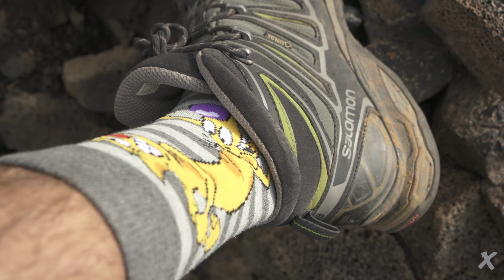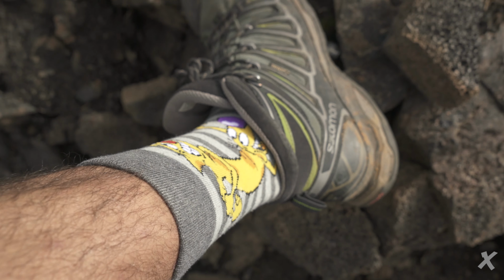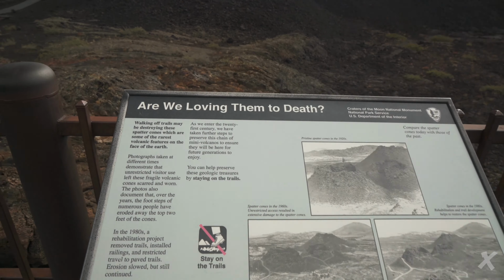Check these babies out. Got some cat dog socks on. Repping that 90s life.